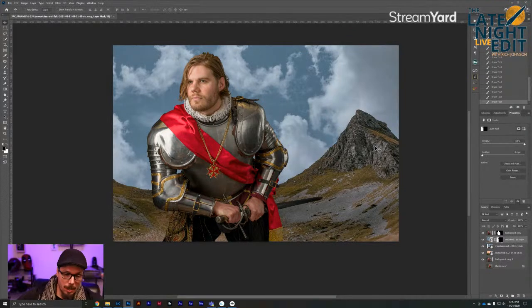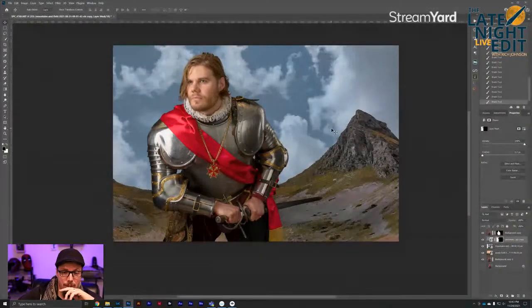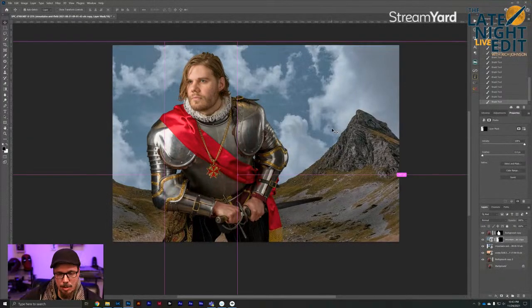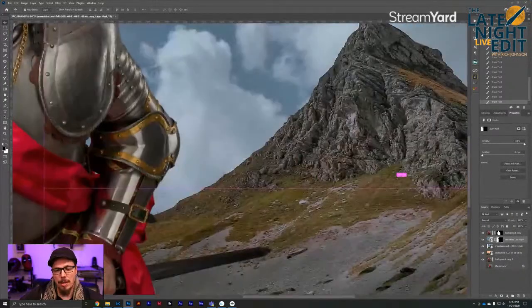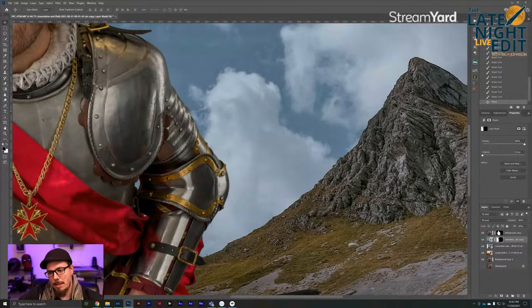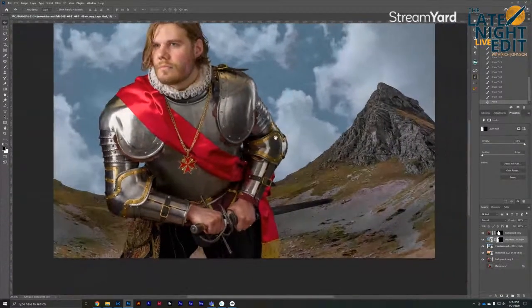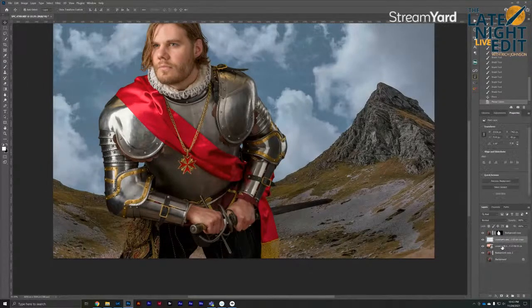So part of what you want to do with composites as well is match the depth of field. This was shot pretty sharp. This was shot at an F10, 50 millimeter lens, pretty sharp. But it's not as sharp as a photo that was created specifically with the landscape in mind. So you can see how the outside of his armor is softer than these mountains. And we don't want that. So I'm actually going to compress these down. I might try to find a different photo for this background.